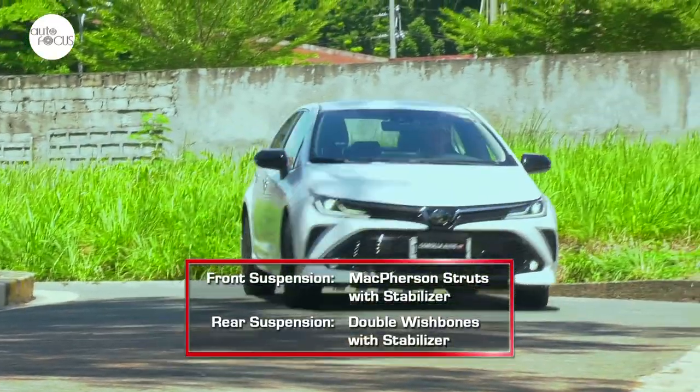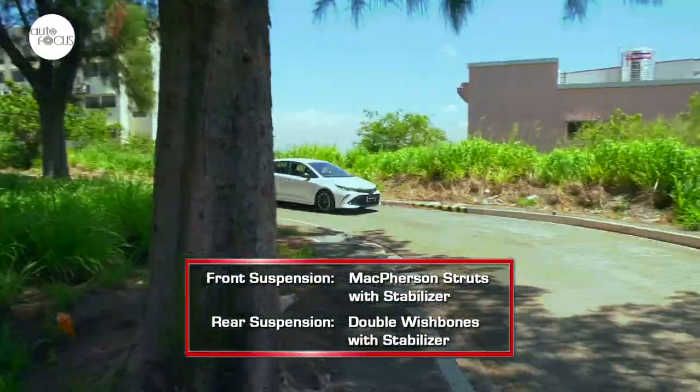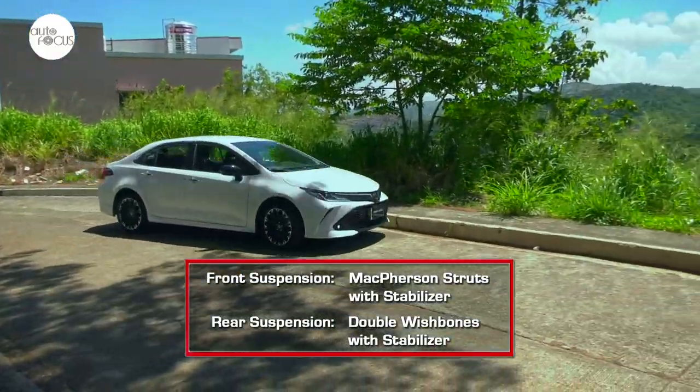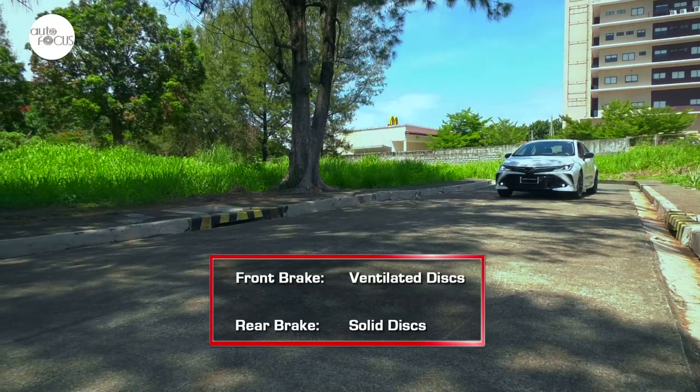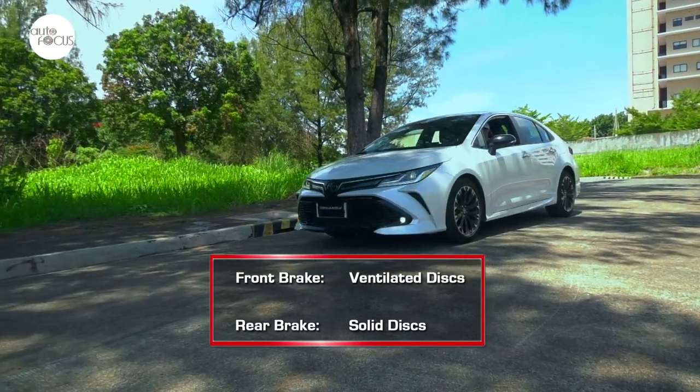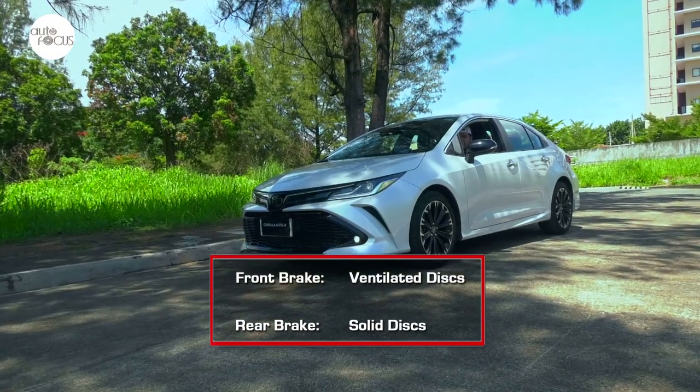The GRS drives and rides comfortably on a suspension system that features front McPherson struts with stabilizer and rear double wishbones with stabilizer. Confidence-inspiring stopping power comes from an all-wheel disc brake system, ventilated in front and solid in the rear.